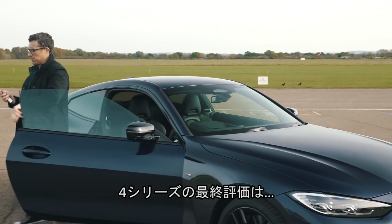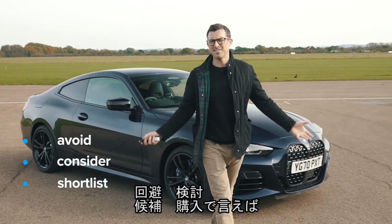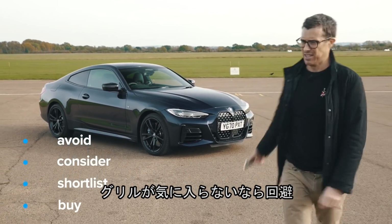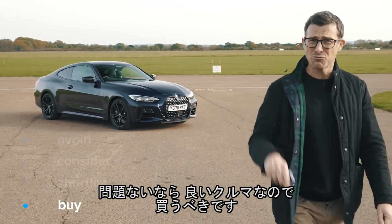So then, what's my final verdict on the new BMW 4 Series? Should you avoid it? Should you consider it? Should you shortlist it? Or should you just go right ahead and buy it? Well, I reckon if you just don't like the look of that grille, avoid it. But if you do, then you should just go right ahead and buy it, because it's a really good car.